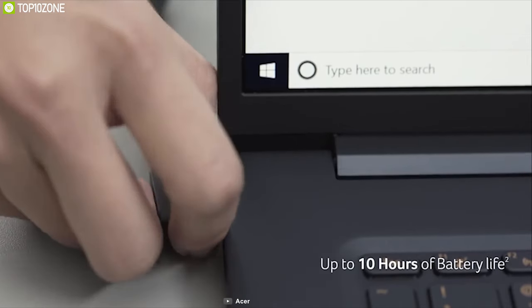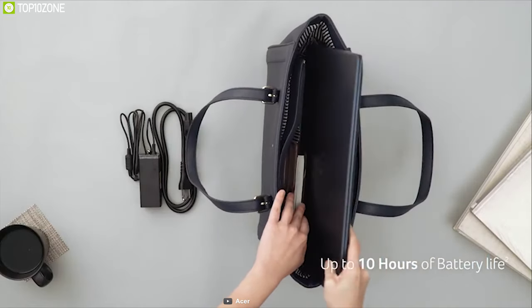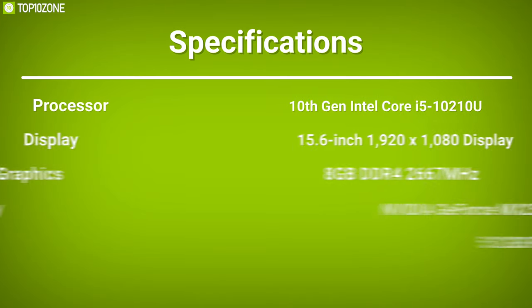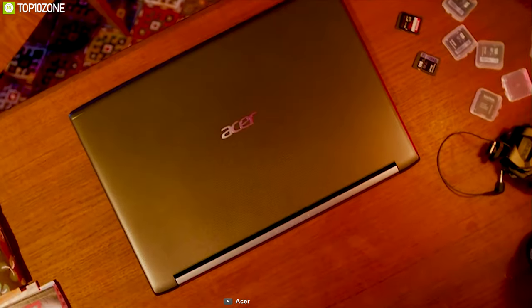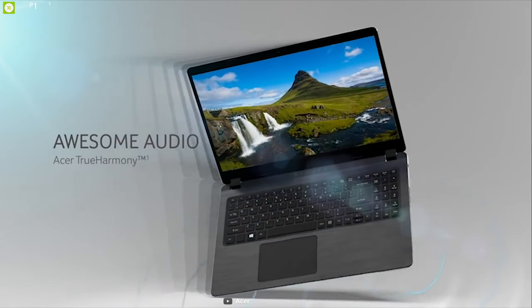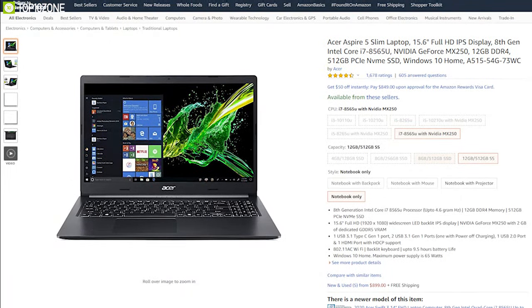It has a powerful battery that will give you up to 9.5 hours of work time, and that makes it the perfect companion to take with you wherever you go. The Acer Aspire 5 is a mid-range laptop that ticks pretty much all the boxes you would want from a day-to-day laptop. And with amazing reviews and ratings from the customers, you can get it from online.